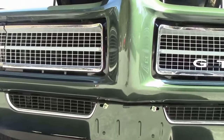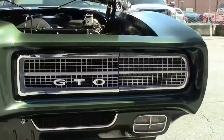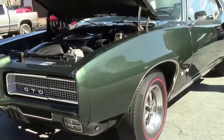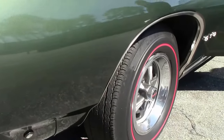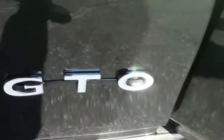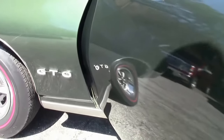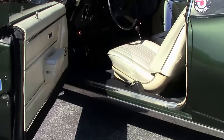This 1969 GTO is an absolutely beautiful shape. Green with that beautiful cream interior. Ice cold air conditioning, power brakes, power steering. Will definitely bring back the days of old.